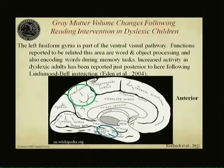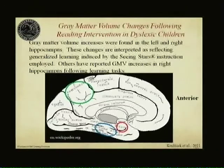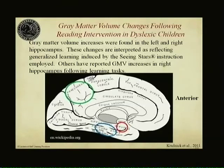And then down here in the ventral aspect, and you'll remember this, I hope, from your mental picture, your imagery, the fusiform gyrus, we found some increased activity in the previous study after instruction in those dyslexic adults. In this study, we found increases in the gray matter volume in that fusiform gyrus on the left side. So that's really very interesting. And then the last place that we're having a particular interest in this study is the hippocampus. And we found gray matter volume increases in both hemispheres of the hippocampus.